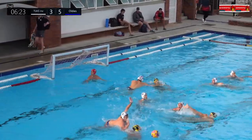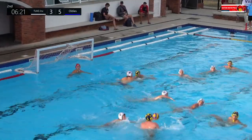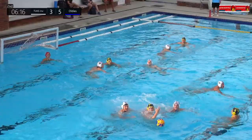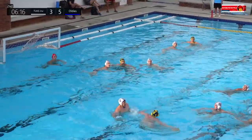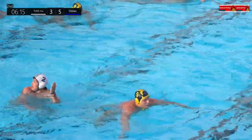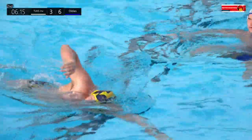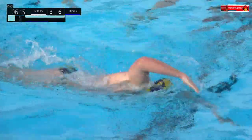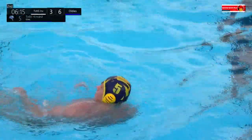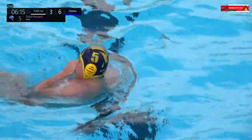Over to Todd Howard now. If he gets a foul and shot off, it's almost guaranteed a goal. So they want to try and slow him down as much as possible. Great defensive work coming from number two, Ronan Monks. Todd Howard has bulleted that into the top corner. Fantastic perimeter shot from him, bouncing that just in front of the keeper, Cameron Jones, going into the roof of the cage. The KZN side now leading this game, 6-3.